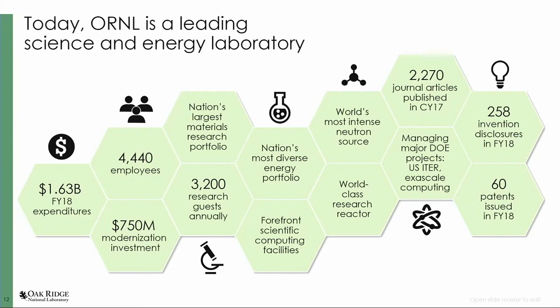Okay, so I already hit this, but just to give you an idea of the size: about 4,400 employees, a little under a $2 billion portfolio, and a really diverse portfolio of projects from science to user facilities like the Spallation Neutron Source, HFIR, which is a reactor, and then the computing facility. So really, those are the anchors.